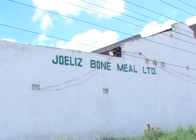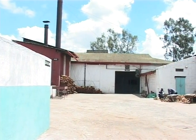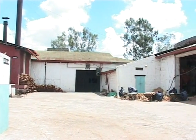Deep in the industrial area is a modest factory where Godfrey and other bone artisans take their waste material for yet another process. We get our raw materials mostly from northeastern province, which is basically camel bones, and parts of the coast, which is basically Mombasa, and parts of central province and upper eastern.